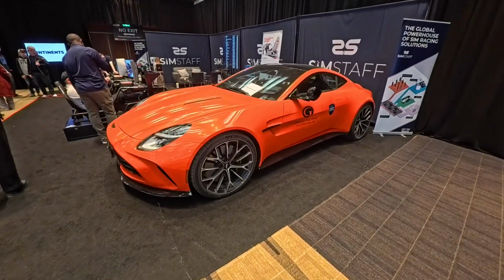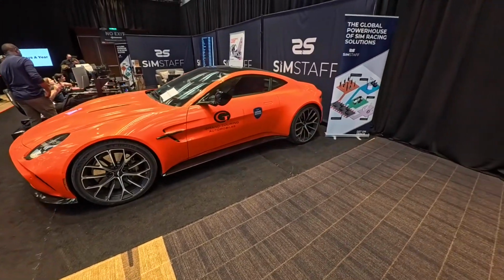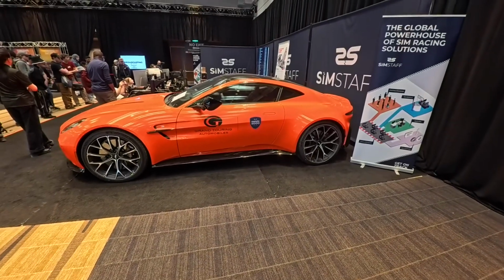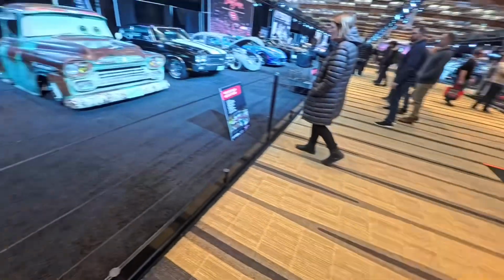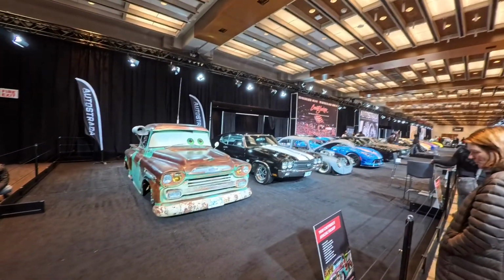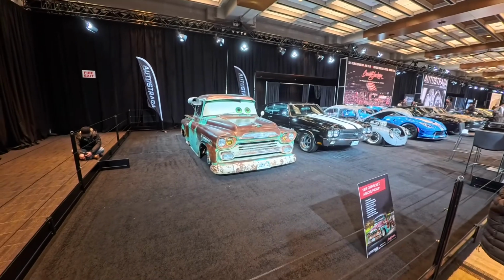Is this an Aston Martin Vanquish? I may be wrong. Correct me in the comments once again. This is a very sick car. I love the car. Now, coming over to this side, you have the Barrett Jackson exhibit, where you have a couple of really cool cars.